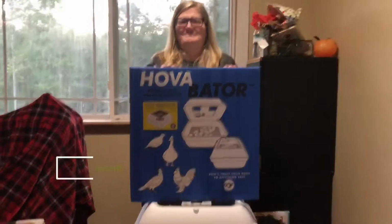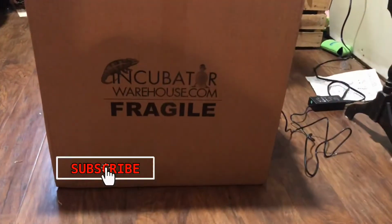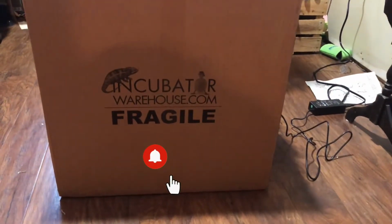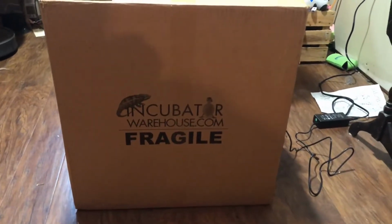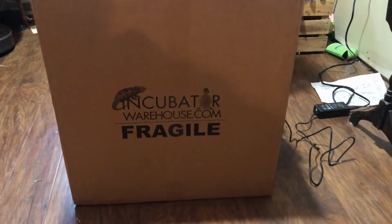So anyway, we ordered from Incubator Warehouse. We've been wanting to incubate. We never have. We've gotten birds from other people. They've been gracious enough to give them to us, or we bought them, or whatever. Or some friends of ours have incubated for us.